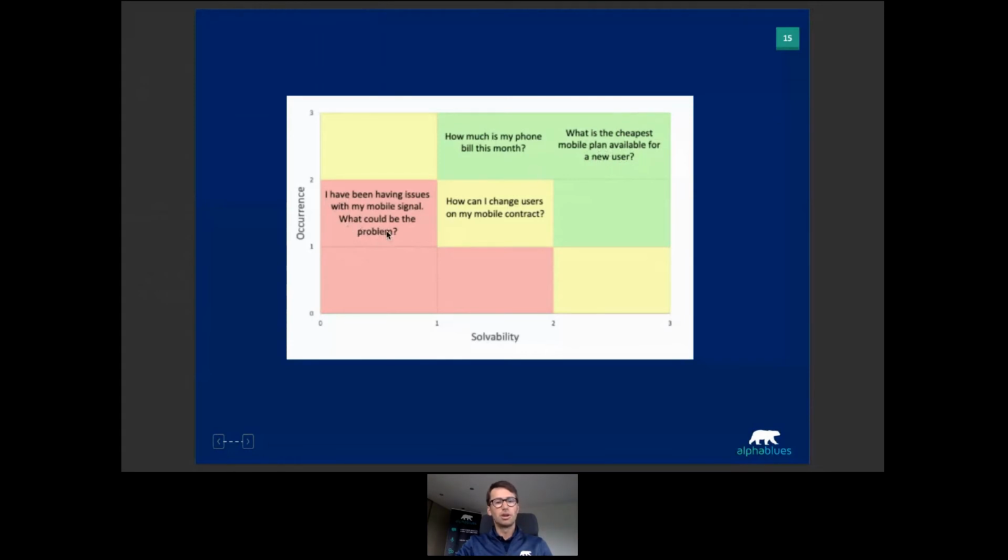However, the question of what could be the problem with the mobile signal doesn't get asked a lot. And then the problem could be manifold, depending on where the customer lives, what kind of phone they have, whether they updated their phone and software, it can be a million different things. So it's very hard for the bot to solve on its own, right? So this is just something for you to keep in mind when you are building the bot and choosing the topics.